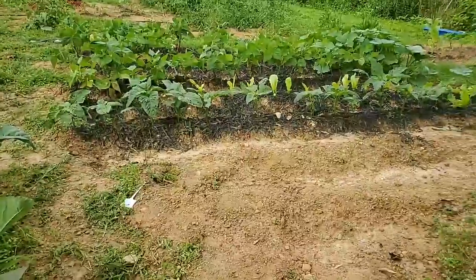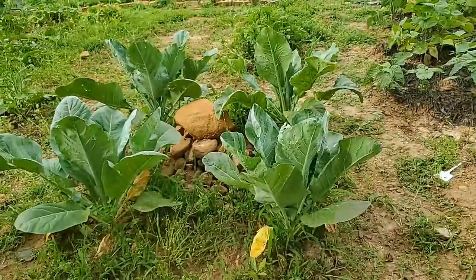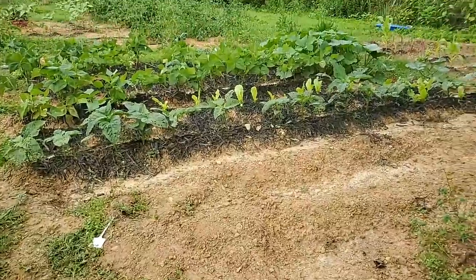So you want to go in and mix in your fertilizer in your compost, and you'll put it around your plants, and when you water your plants, it will feed them. And you want to add fresh compost.